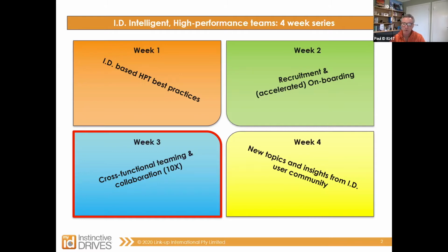Now, you do have to do that first as groundwork, but most leaders stop at getting their functional teams working well and then move on to other strategic things. After today, you might have a better insight into how you could accelerate that cross-functional piece.